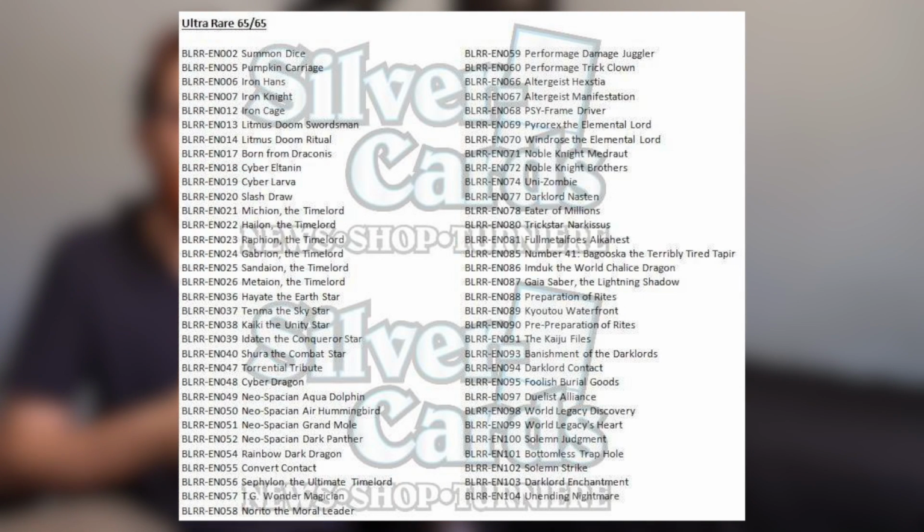But it doesn't really stop there, because when you look at some of the other cards that are clogging up this set, you've got stuff like the Phantom Knights and the Noble Knights and the Neospatians, and yes, I understand that by including these cards in here, they're trying to have a transition point into their other products that they're going to be releasing a little bit later on, namely the Mega Tins for Neospatians, the Legendary Hero decks for the Phantom Knights, and Cybernetic Horizon for the Noble Knights.